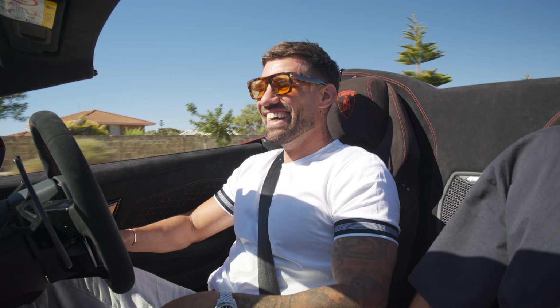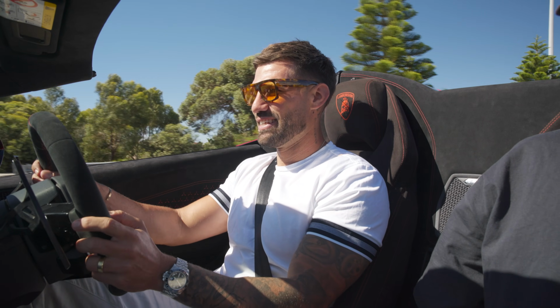What the fuck? It's pretty rapid. That's the fastest car I've ever been in. It's pretty rapid, huh? Yeah. Absolutely mental.